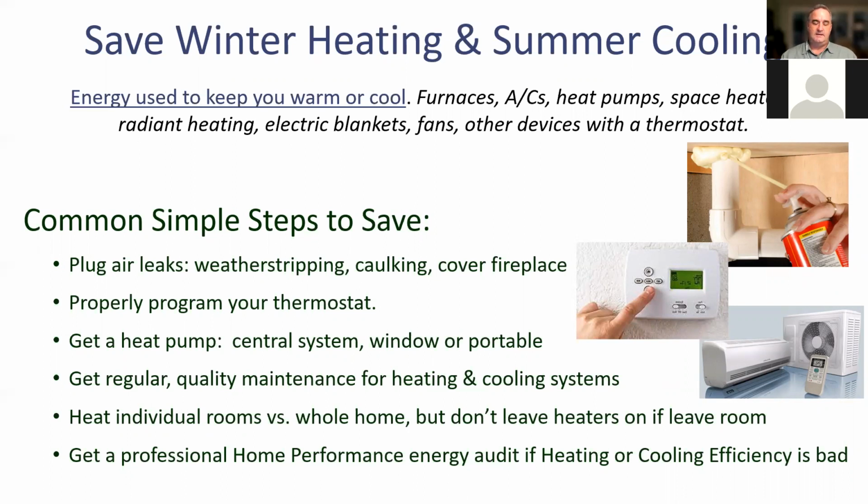space heaters. And then another way to save is to make sure that your systems are running, your air conditioner and/or furnace are running properly. You should get regular maintenance done on them. And then just a tactic to reduce overall costs. Even though a regular type of electric space heater is not very efficient, it can be more cost effective if you're just heating a single room instead of the whole house, and you can turn your central heater down.